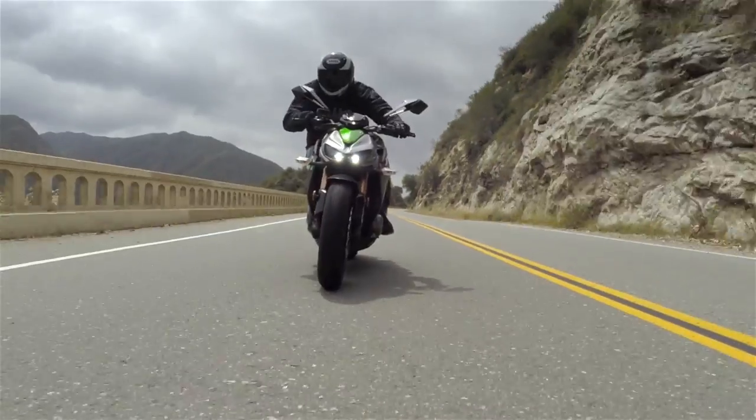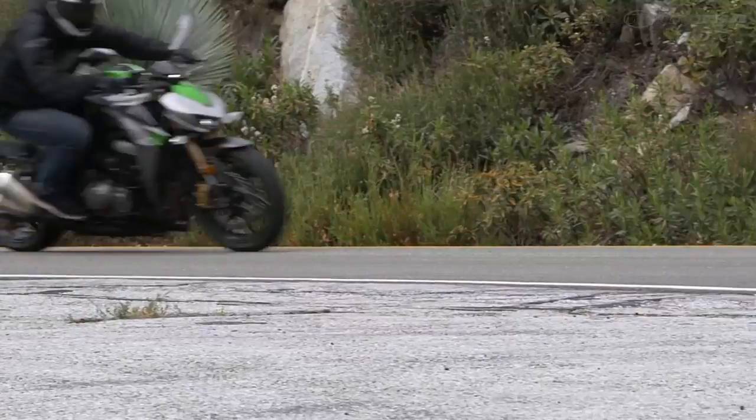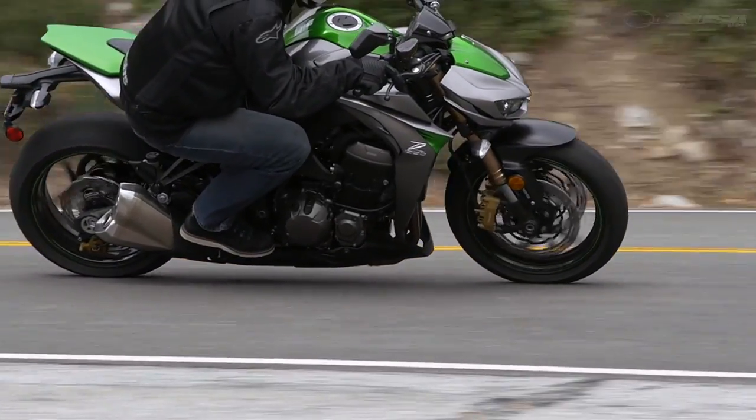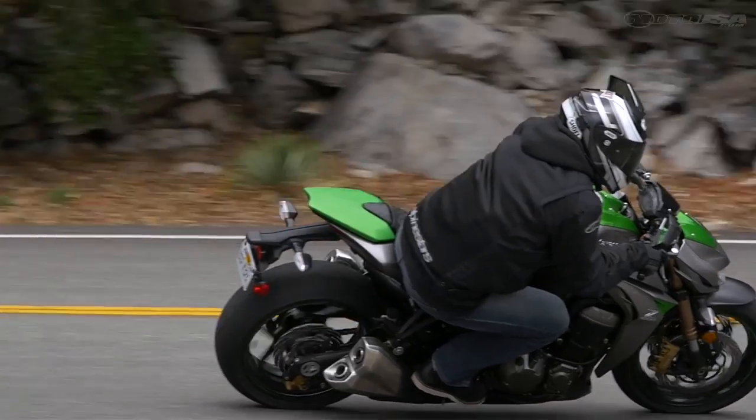The big thing for me with the Kawasaki was the handling. Coming into the corners, the thing was just wiggling around. It never really felt too planted. And when you're going through corners, you want to be confident, and I wasn't confident in the Kawasaki and its handling. In the corners, the chassis gets twisted.